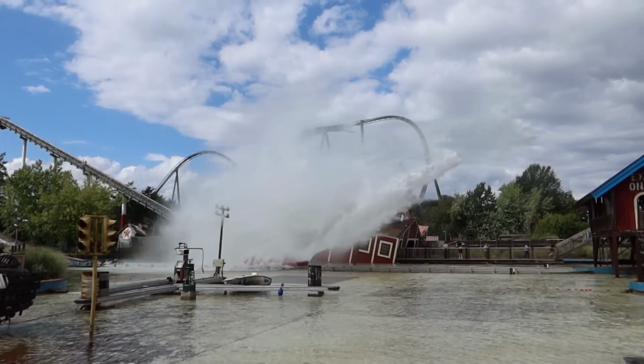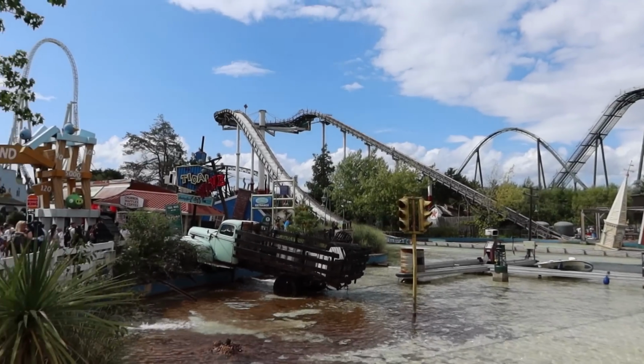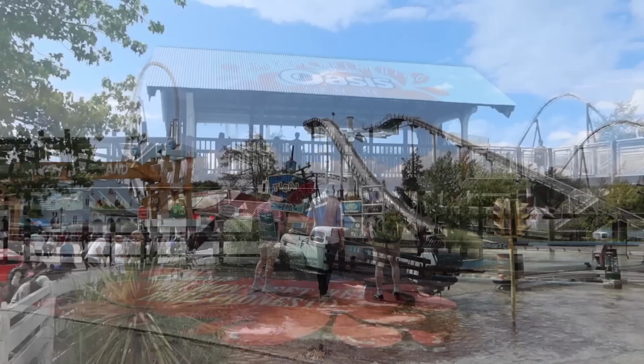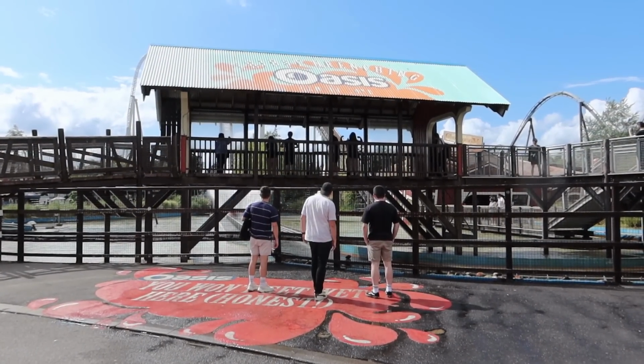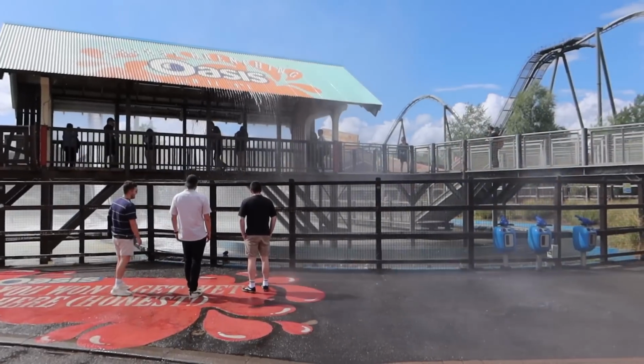If it was a bit warmer, I might have gone on it today. Always good to see Tidal Wave over there. And of course, if you don't want to queue up and go on the ride, you can get soaked from Tidal Wave just here too, if you stand in the wrong place.